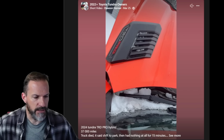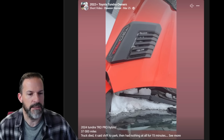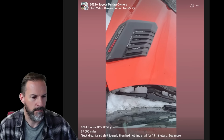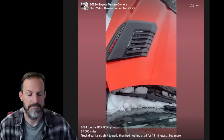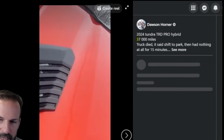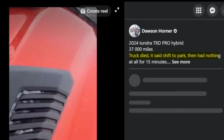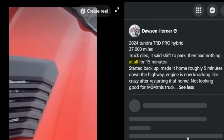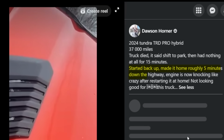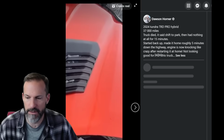Here's another gentleman with a TRD Pro. He says it's a 2024. Let's listen to this engine. He said it had 37,000 miles on it. Truck died. It said shift to park, then had nothing at all for 15 minutes. Started back up. Made it home roughly 5 minutes down the highway. Engine is now knocking like crazy. Not looking good. Crank walk.